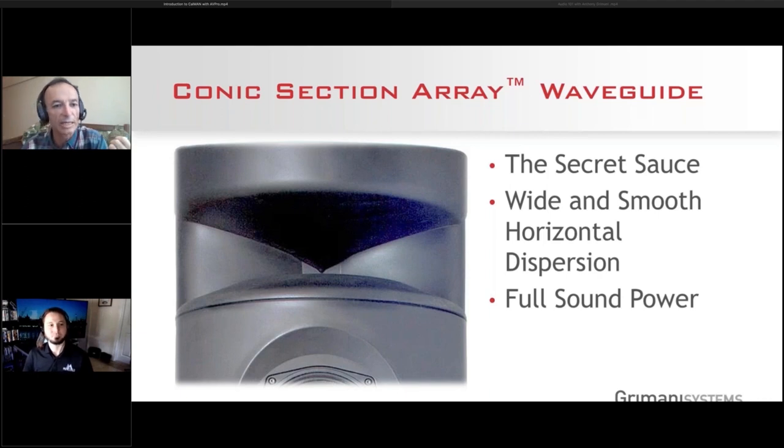I have on the screen a close-up picture of one of our waveguides at Grimani Systems. Again, to be clear, we're not the only company doing this. There's a small choir of folks singing this tune. There are other people also doing this. This is our recipe for doing it. We got a patent on this, but this is what everybody should be doing: worry about the sound power.